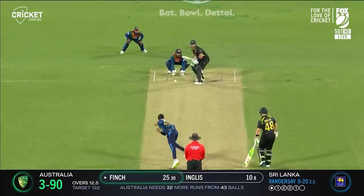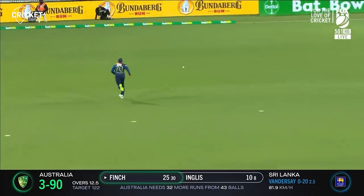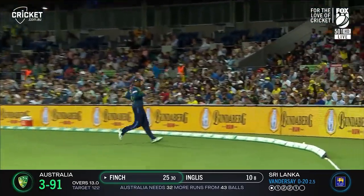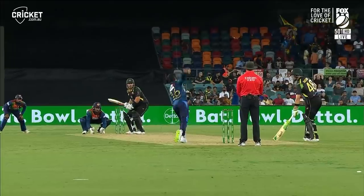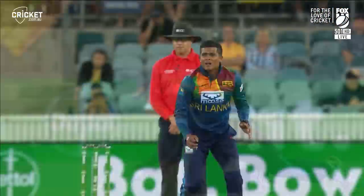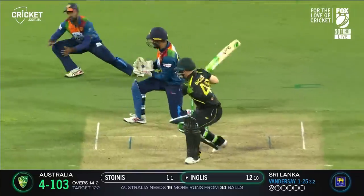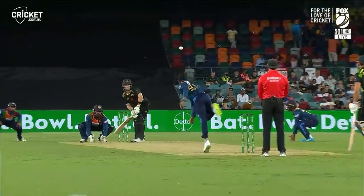He's got five inside the circle. Yep. Oh, he's got that fine. It's a delicate shot by Aaron Finch. Really played it late. He's looking to. Oh, what a catch. There's an edge to the keeper and then to slip. And Van der Sar gets the Australian captain eventually. Asalanka is the man that mops it up. Well played by Inglis. Very good at the sweeps on both sides of the wicket.